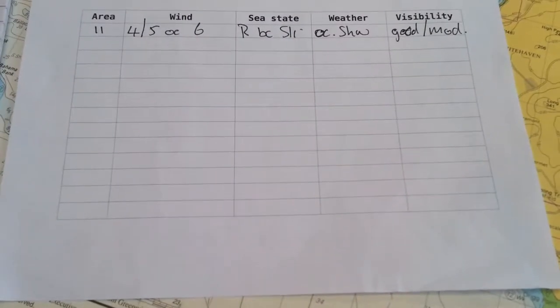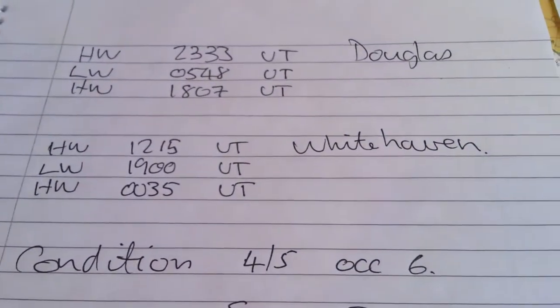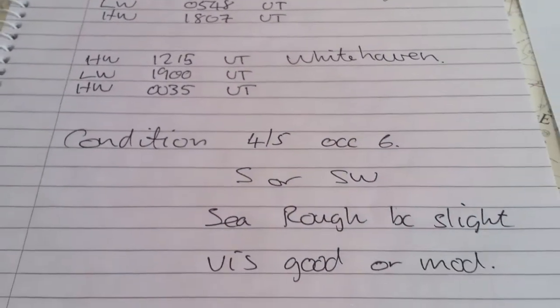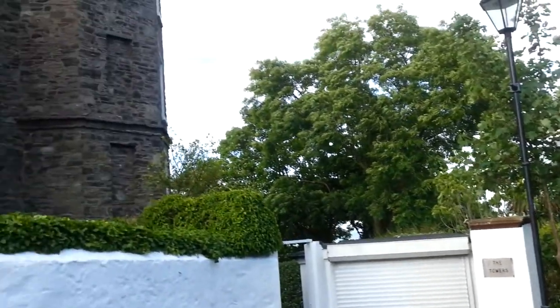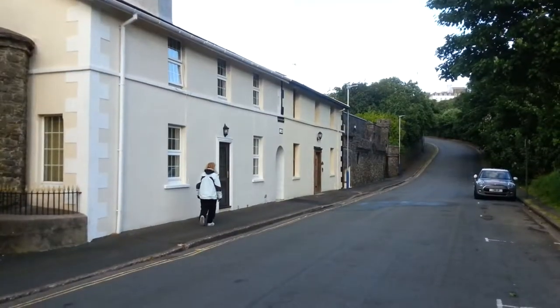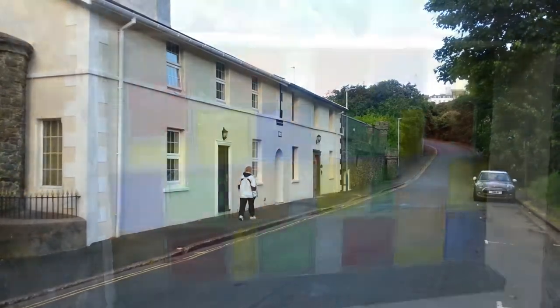which I write onto a pre-prepared sheet I have printed off. Then we got the high and low water tide times for Douglas, Ramsey and Whitehaven to make sure we were going to be in the right places at the right time. After all the planning was complete, there was time to go for one last walk around Douglas before we set off in the evening.